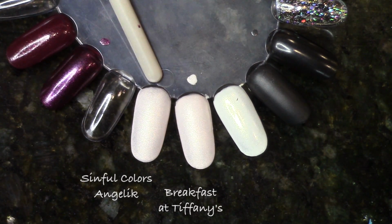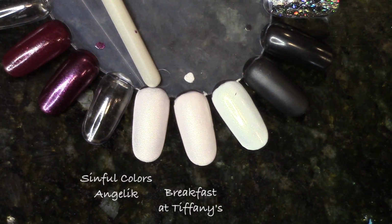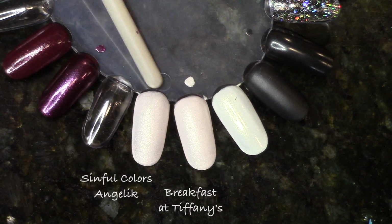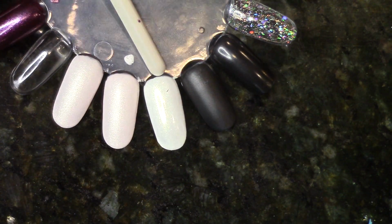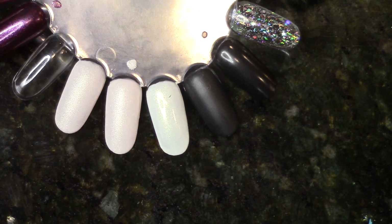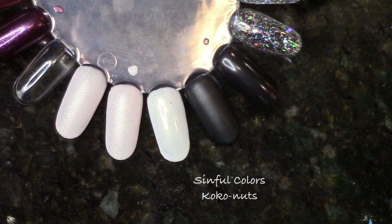And also this one was only $2.99. I do have to say this was limited release, so it's gonna be a lot harder to get your hands on. So anyway, there's those two. And then if you wanted something with a little bit more white in it, this is also from Sinful Colors. This is from the first Kylie Jenner release, the King Kylie collection, and that one's called Cocoa Nuts.